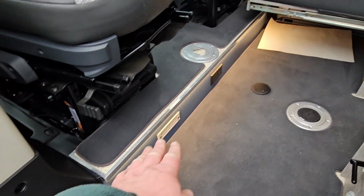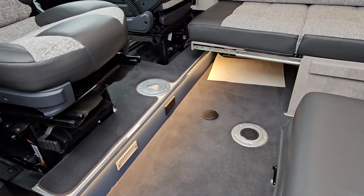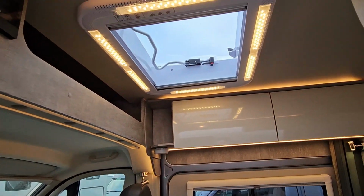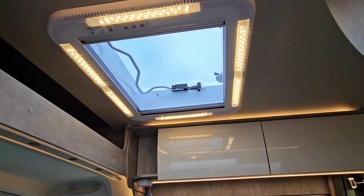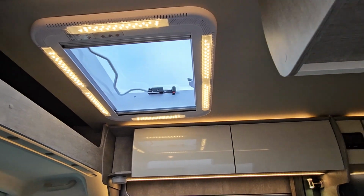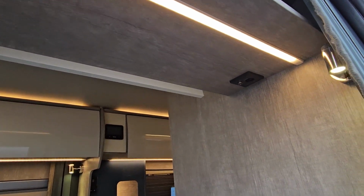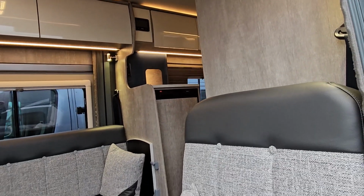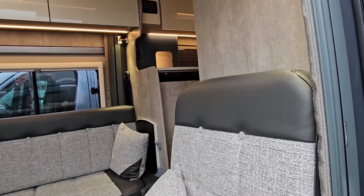But you can see the new blue accent, new soft lighting. You've still got sockets everywhere, which is brilliant. Got the new roof light, which came out last year. Well, it's not a Heki, but the new big roof light with the lights around it. If you have a TV, you've got a standard TV aerial, and we can fit you a bracket there and fit a TV for you, or transfer yours from your current van.